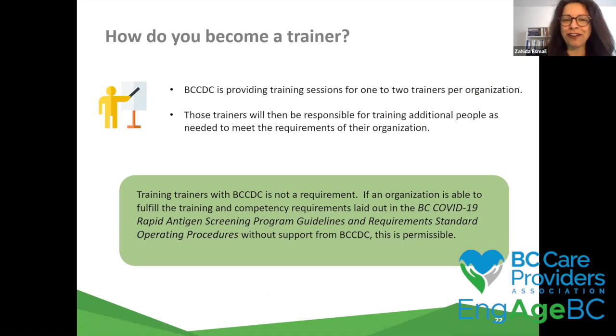So how does one become a trainer? BCCDC is hosting Train the Trainer sessions. The idea is to provide organizations the opportunity to send 1 or 2 trainers per site to attend one of our training sessions, who would then in turn take that learning and share it with additional people as needed to meet the requirements of the organization. And just a note that training trainers with the BCCDC is not a requirement. If an organization has another avenue to ensure that the training and competency requirements that are laid out in the program guidelines and requirements and standard operating procedures are met without support from BCCDC, this is absolutely permissible.